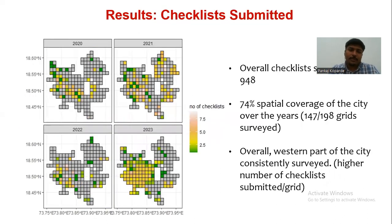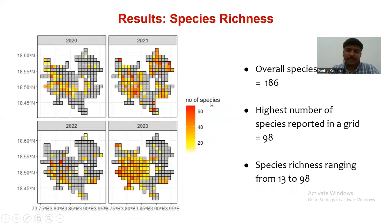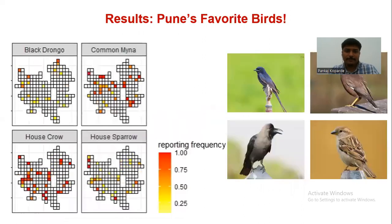If you look at the overview of the checklists submitted from 2020 to 2023, the overall coverage has increased, and there is a systematic change that you can see over here. Similarly, for the species richness, you can see from 2020 to 2023 an increasing number of grids from where more and more species are reported, and that's primarily because of the change in awareness and people participating. Also, let us think about COVID times, that all these years also span COVID times when the activity overall was very less.